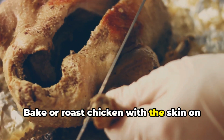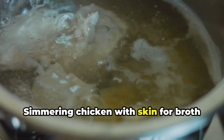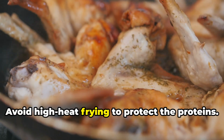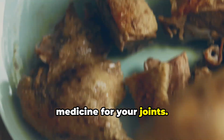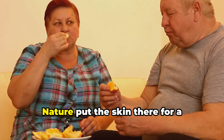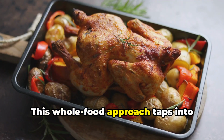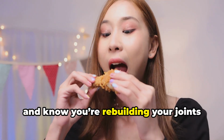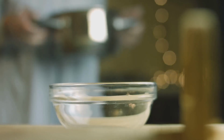Bake or roast chicken with the skin on for a crispy, delicious, and therapeutic meal. Simmering chicken with skin for broth also extracts collagen into the liquid. Avoid high-heat frying to protect the proteins. Every bite of crispy chicken skin is medicine for your joints. Consistency is key. Include it regularly for real results. Nature put the skin there for a reason. Embrace it. This whole food approach taps into ancient healing wisdom. Enjoy your chicken, and know you're rebuilding your joints with every bite. Ready for the next collagen booster?